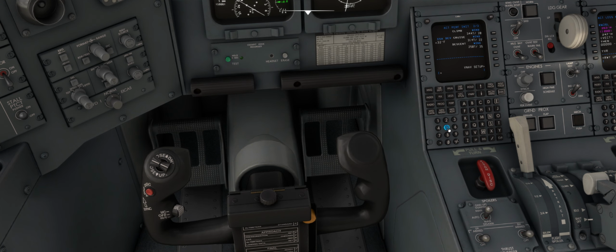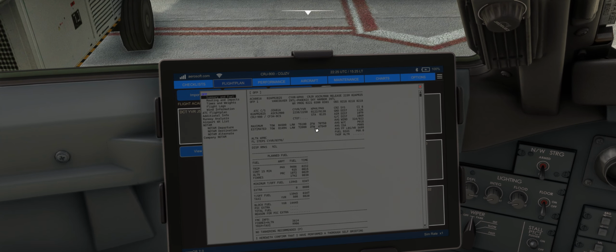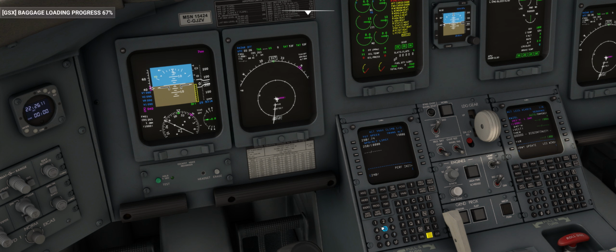Okay, ISA deviation is +5. So, +5. Execute. Next page. Okay, so estimated time of departure 2250. Execute. VNAV setup. So my restriction I'm going to put in here is 240 below 10,000. Execute.